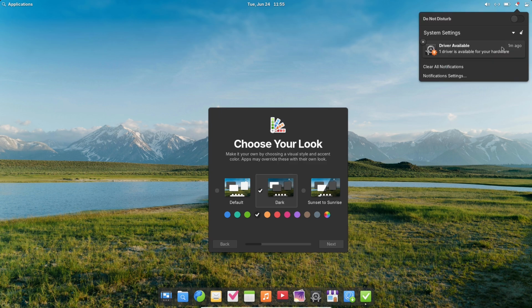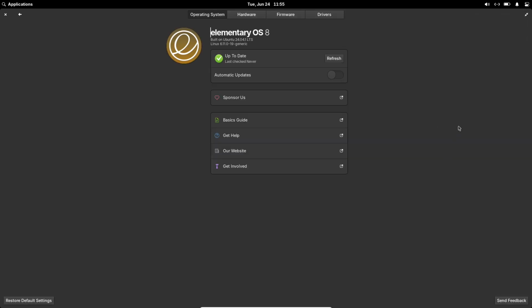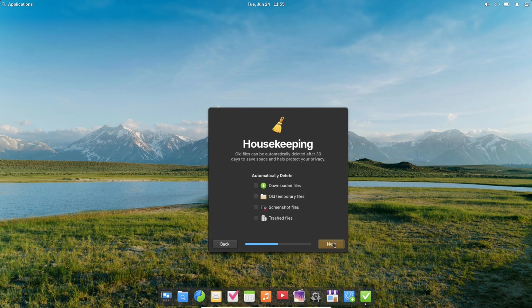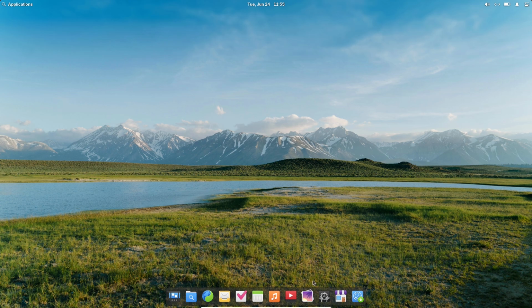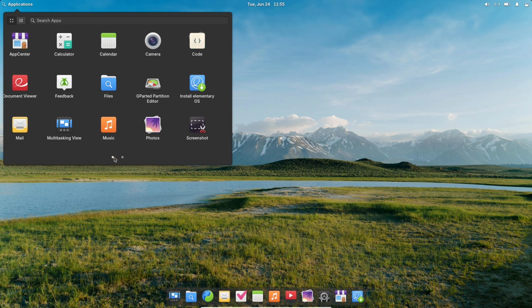The latest release, based on Ubuntu 24.04 LTS, with privacy baked into its core and a minimalist design that just works. Circle sets a new standard for ethical, elegant computing. Privacy built in, not bolted on.